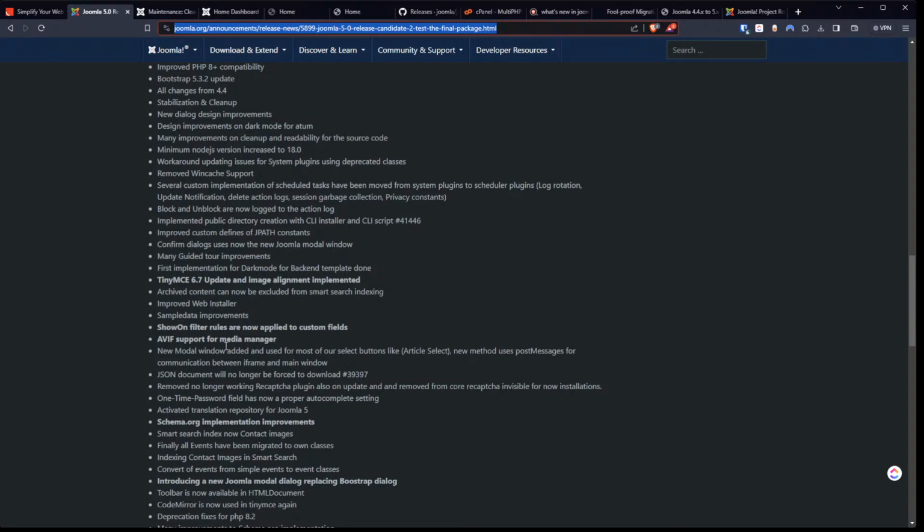The new modal window added. Yeah. All right. So you already mentioned that. Removed the no longer working reCAPTCHA plugin. And it wasn't working because it's not stopping things as well as it used to. Yes. One-time password field now is a proper autocomplete setting.